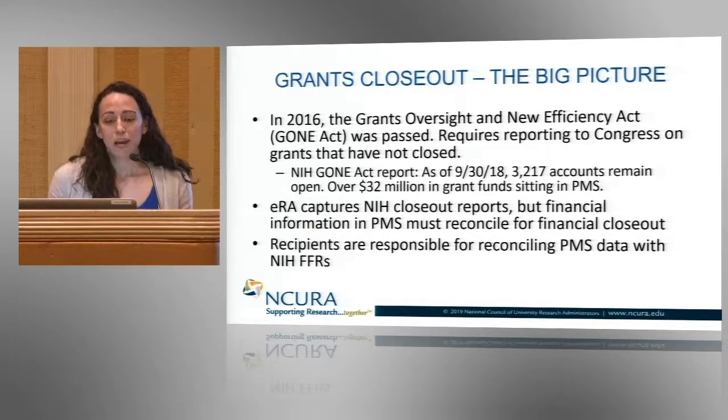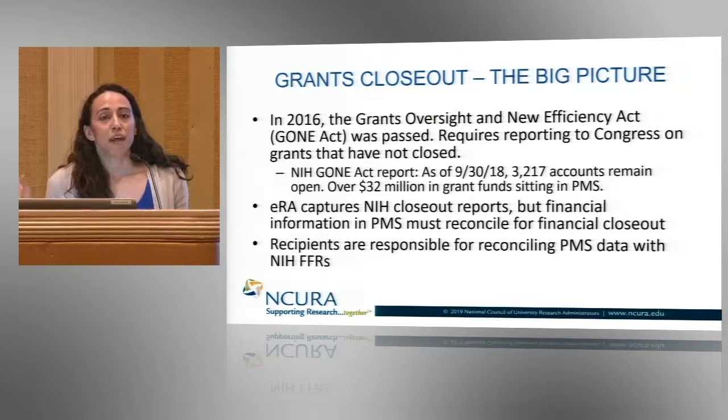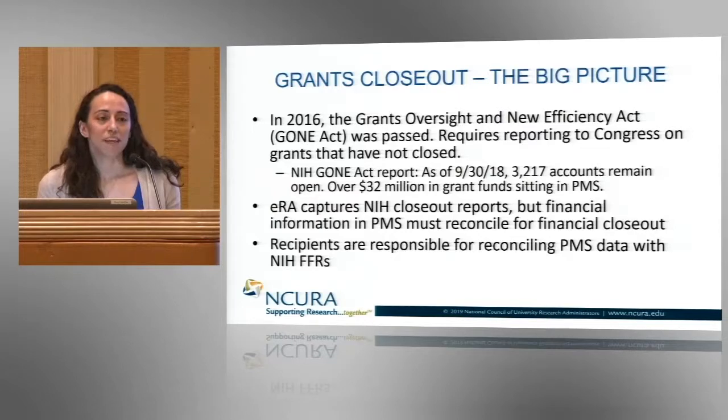So it's important to keep in mind that ERA captures those 3 closeout reports I was talking about, but the recipient institutions are responsible for that final step of going into PMS, submitting cash transaction reports, and making sure that everything reconciles. Because if that PMS information doesn't line up, we're never going to be able to close that account out in PMS without just unilaterally closing it out, and that causes a lot of heartburn for both you guys and for us.